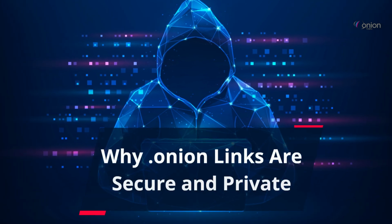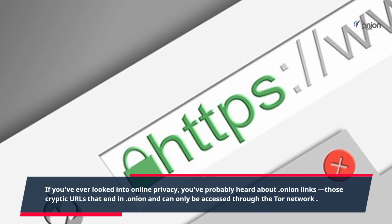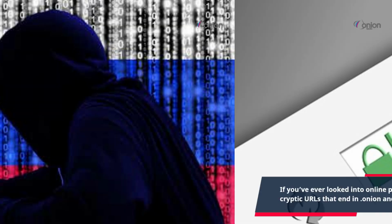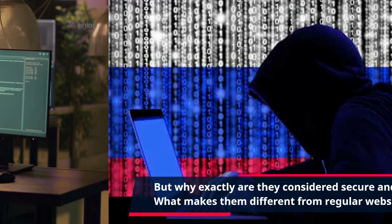Why onion links are secure and private. If you've ever looked into online privacy, you've probably heard about onion links. Those cryptic URLs that end in .onion and can only be accessed through the Tor network. But why exactly are they considered secure and private? What makes them different from regular websites?